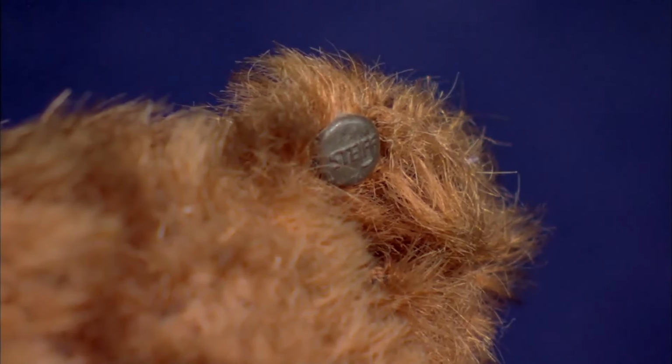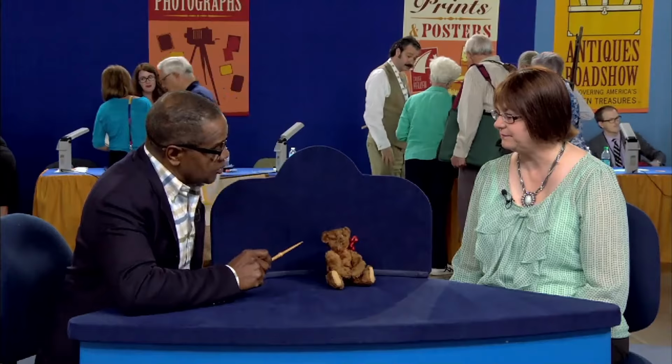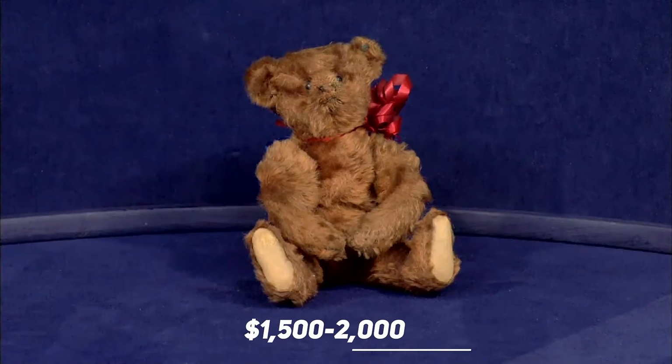The bear carries a Steiff button, indicating the company name. It also features shoe button eyes, with unusually long arms and large feet. This is one of the most sought-after bears due to its collectible size. The estimated value of this bear should be around $1,500 to $2,000. That's wonderful.